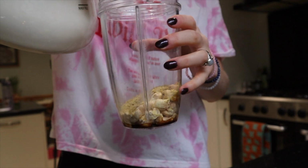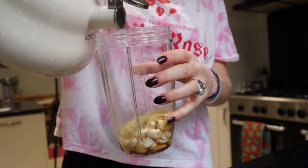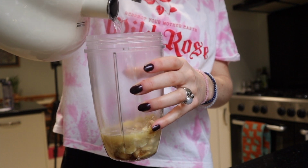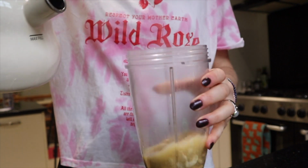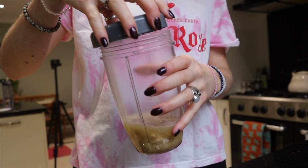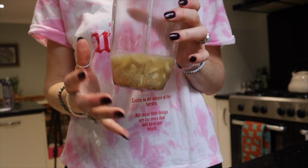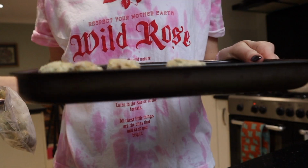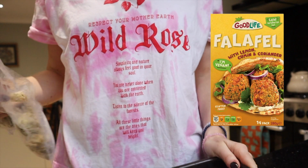Then I'm going to go ahead and top this up with some freshly boiled water just to cover the top of the ingredients, and then I'm going to leave it to soak while I prep the greens. Now I know this looks manky, but bear with me, when it's all whizzed up, it's absolutely amazing. I'm also going to be adding some falafels on top of my salad today. These are the ones I'm using, and these are from Good Life.